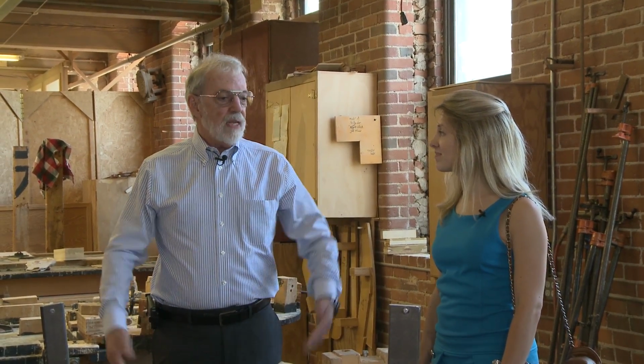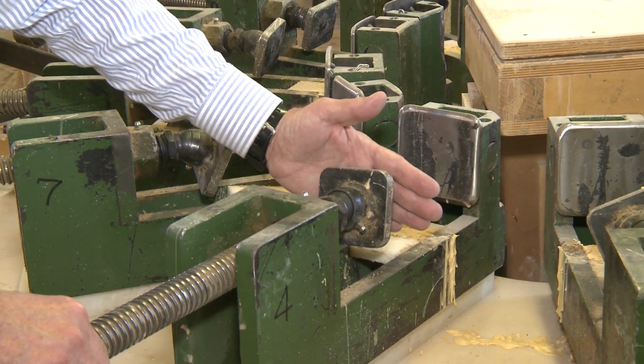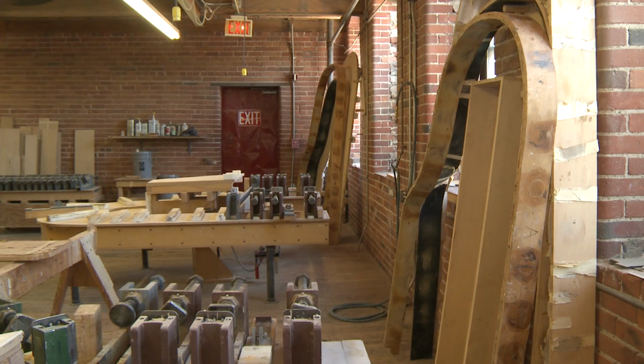It is. Fundamentally, grand pianos or pianos of any kind are a 19th century product, and many of the things in the factory today are entirely understandable by people who made them 100 years ago.